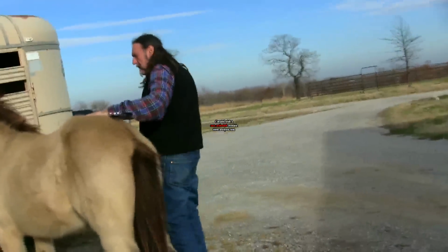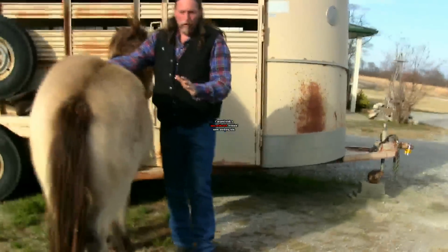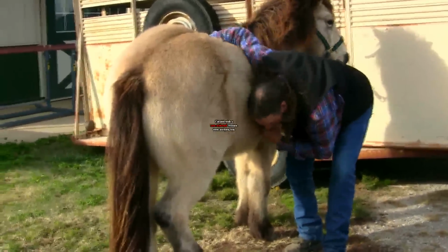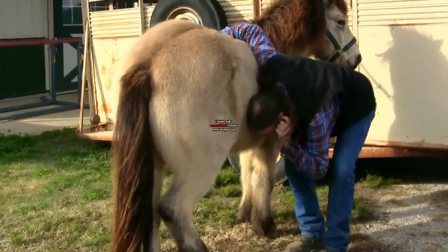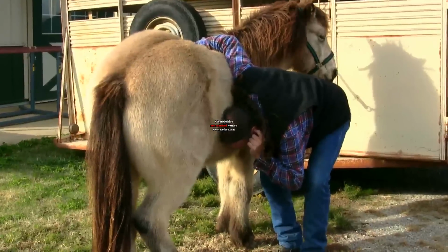Even though you have gurgling on that side, you want to come over and do the other side of the horse. It's the same thing, just backwards. I'm going to put my head down on the gut, plug my ear so I can hear. Well, I got little bubbles.